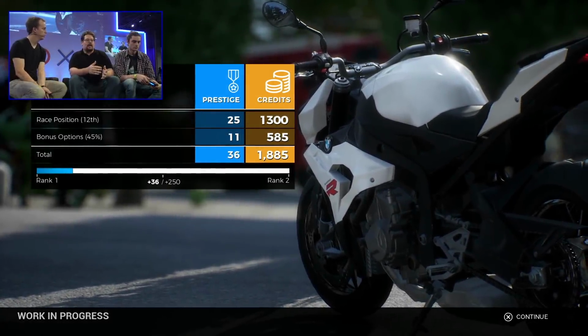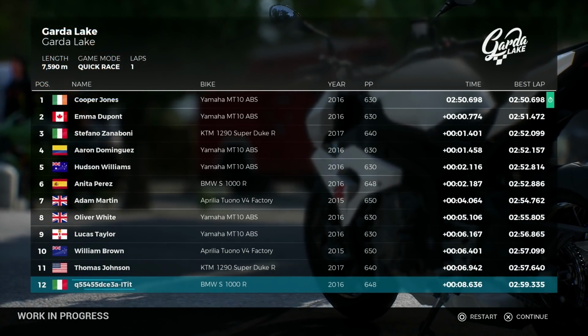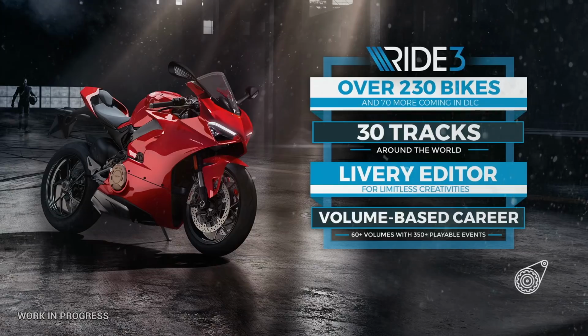Okay. Yeah, so you can go for full simulation mode, but then anyone can pick up the game and start learning, which is really amazing. You learn how to face a track, you learn how to brake, you learn a lot of stuff that you will be able to use later.